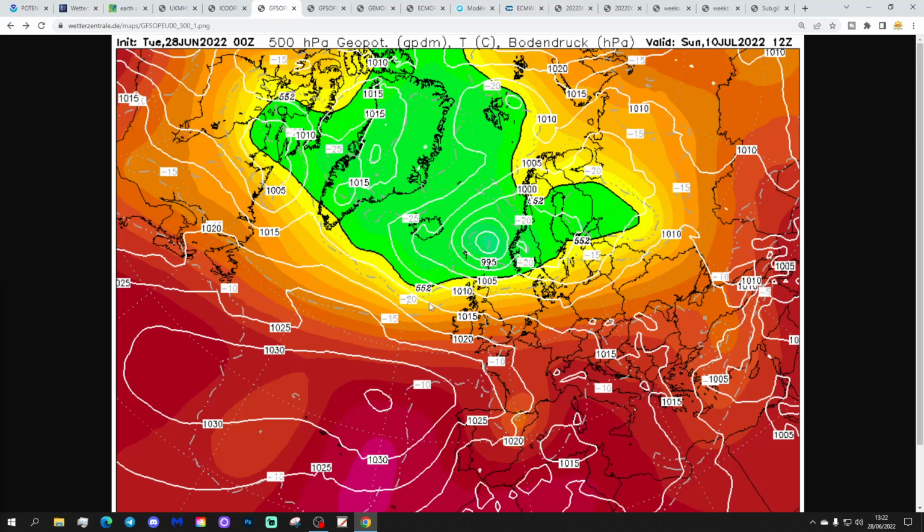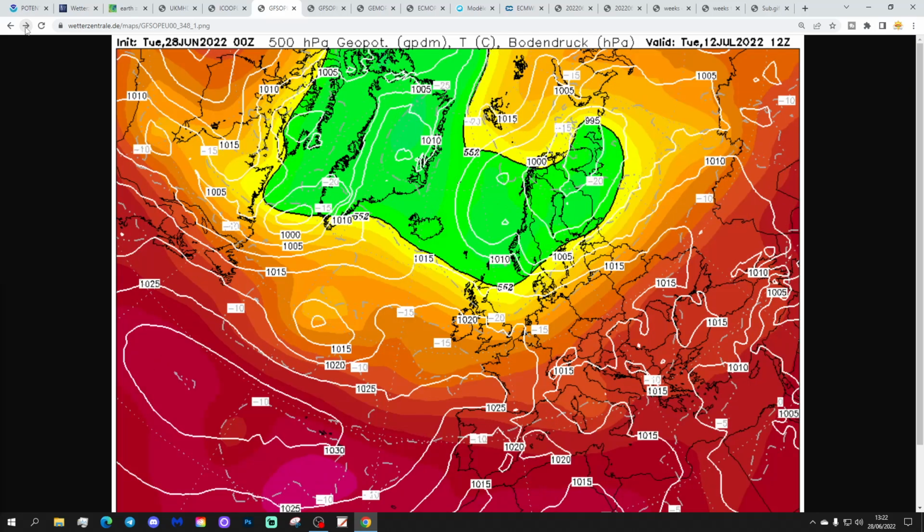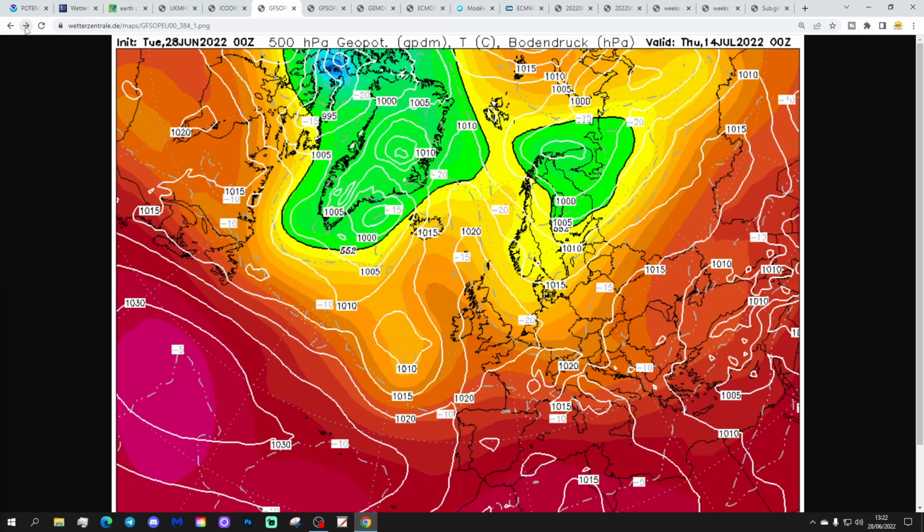Beyond that, the high pressure begins to pull away from us a little bit as we go into the second week of July, with lower pressure moving in from the north. That starts bringing some showery weather into the northern and western areas, and we'll begin to turn things a bit cooler as well. And that carries on as we get towards the middle of July, hinting that pressure is still relatively high, but it's kind of weakening.